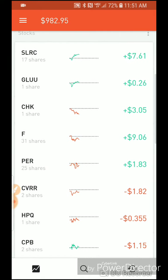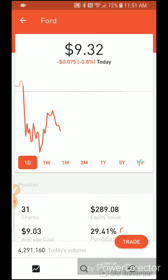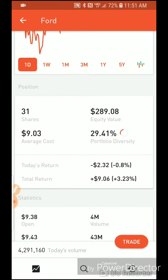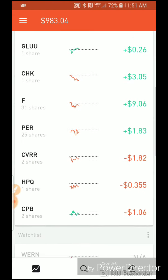Got a lot of things going down. I'm gonna look at Ford here. You know how I like Ford. It dropped just slightly from yesterday. It was at $9.50. I'm not going to rush in and buy another share because it's not like some kind of sale is going on. So we'll take a chill pill on that.